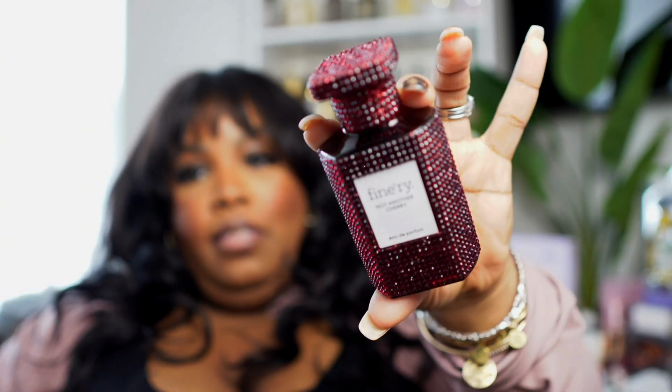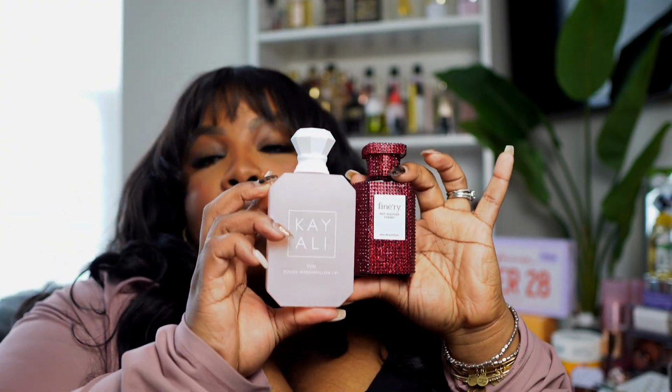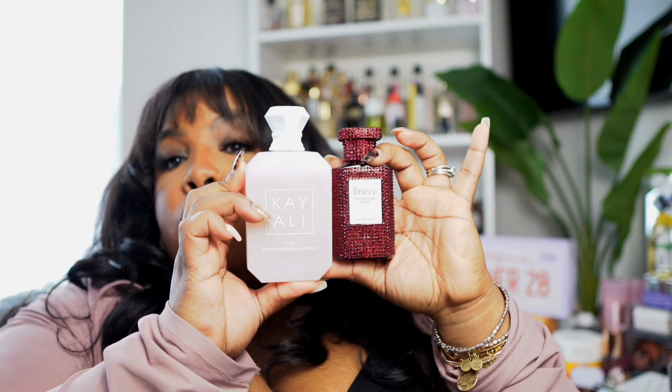So I'm now going to go into the non-Kayali combinations. This one may be my favorite of all the combinations that I've discovered so far. I don't know yet, but mixing Young Boujee Marshmallow with Fineries, Not Another Cherry, y'all, this combination is absolutely, positively the most beautiful combination I have done so far. Like, I know it's dramatic, but this is so, so good.